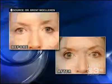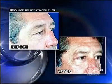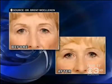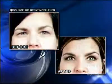With surgery, you get more permanent results. These are photos from Dr. Mulliken of some of his patients before and after eyelid surgery. Unlike with fillers, they get a permanent benefit from their surgery. Many patients say they look 6, 7, 10 years younger.